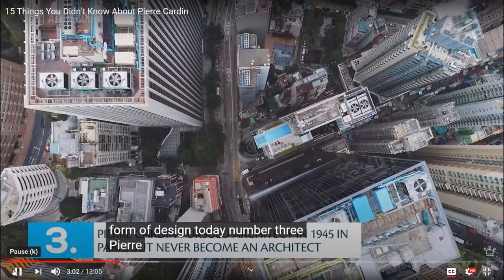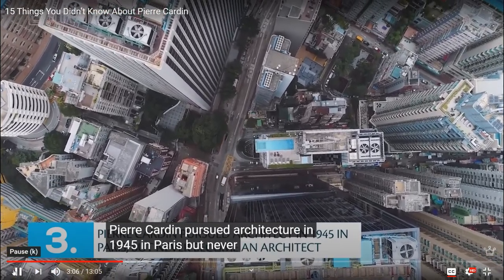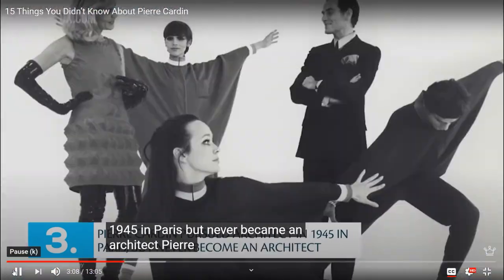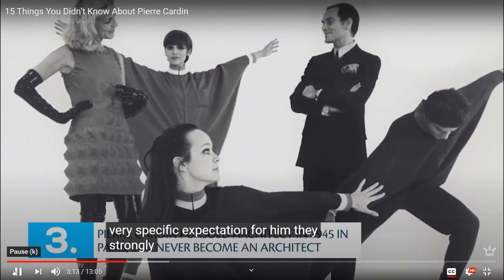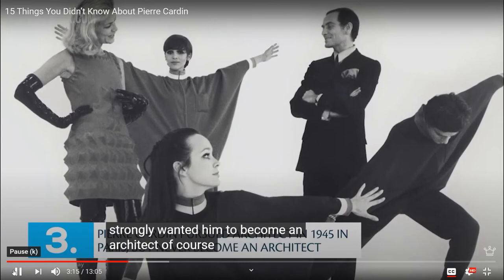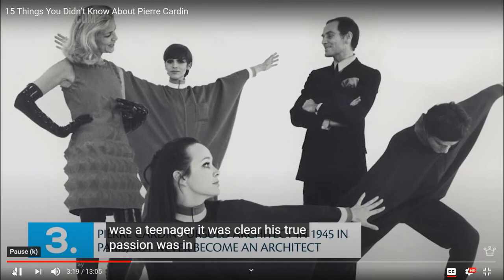Number 3. Pierre Cardin pursued architecture in 1945 in Paris, but never became an architect. Pierre Cardin's parents had a very specific expectation for him. They strongly wanted him to become an architect. Of course, by the time Cardin was a teenager, it was clear his true passion was in fashion.